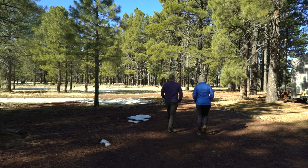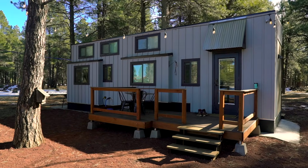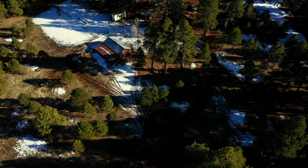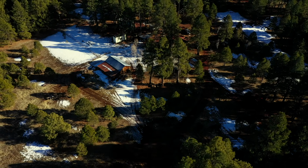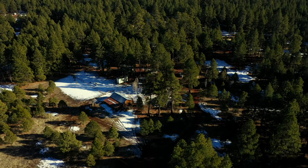Our home was built by Uncharted Tiny Homes in Phoenix, Arizona. It is 34 feet long by 10 feet wide with 2 1-foot bump outs, approximately 650 square feet. It is situated on a historic 20-acre homestead. Let's go take a tour.